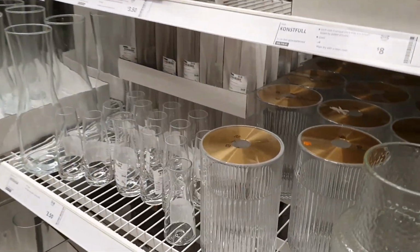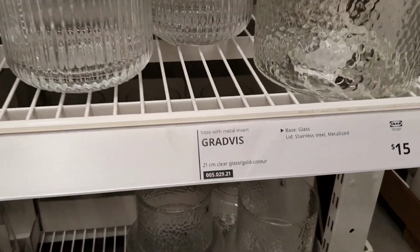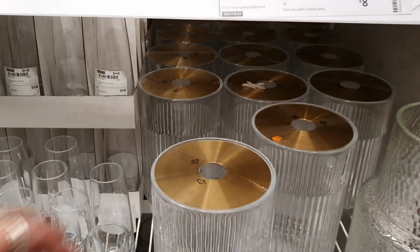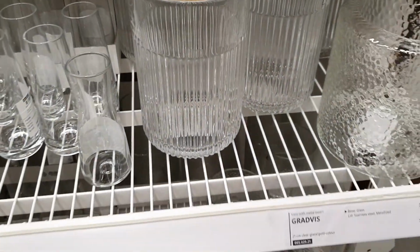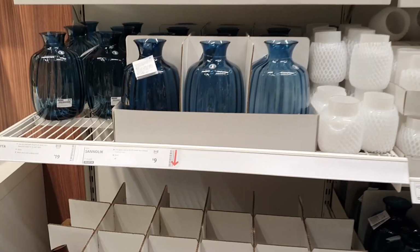These glass vases with the metal rim on top I just thought were super stylish. You can use it with or without the metal ring on top, but the metal ring makes this perfect for both dried flowers and fresh flowers. This will really keep everything looking really schmick.